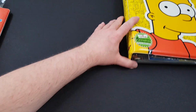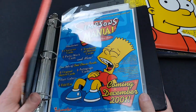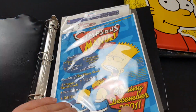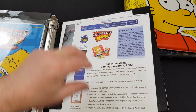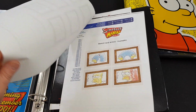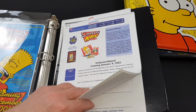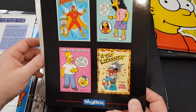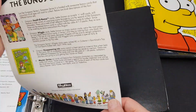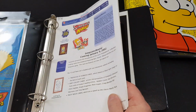And then there's another one, Simpsons Mania, which I think came before. And this has got a die-cut Homer album. December 2001, these. That's like a preview sheet again. Oh, and this was a checklist. So yeah, these had a lot of hand-drawn cards. And on one of the Simpsons websites, I was able to get all the art cards scanned. So that's quite good, just as a reference tool. Skybox, oh yeah, Skybox. These were more Simpsons trading cards. It's all good stuff. So that's those.